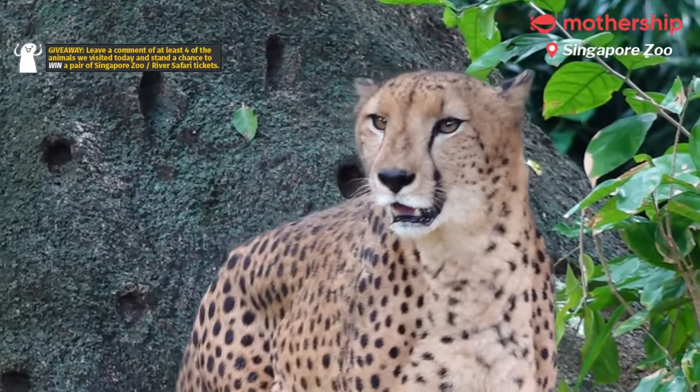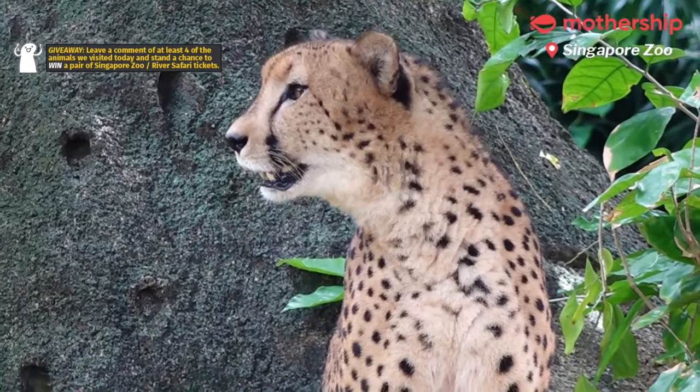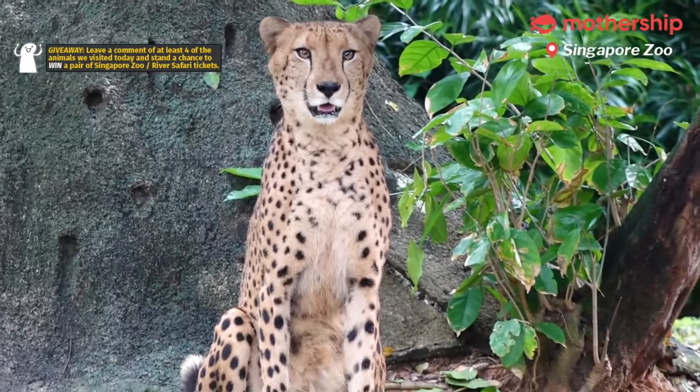And for cheetahs, they are a bit more special because although they are big, their heads are very small. That's because it helps them run super fast. They are the fastest land animal. So it helps them run very fast. Their whole body structure is very different from the other three cats. Okay.